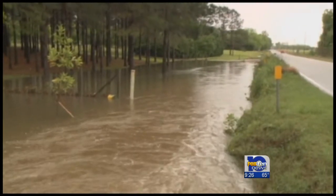Out on the roads, he says it wasn't much better. Oh, water everywhere. I was scared to death. I thought it was going to be another deal like it was 2 weeks ago, and I didn't know whether I could get home or not.